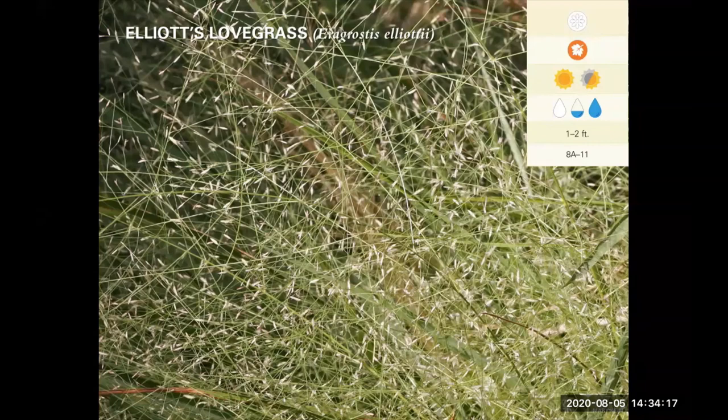As I mentioned before, grasses are really important to add some movement and texture to your landscape and also to help support those wildflowers too. This is Elliott's Love Grass. It is a perennial bunch grass, so it is nice and green and full year round. And then in the fall, it starts shooting out these beautiful plumes that are just covered in tiny, tiny seeds. And those seeds are eaten by invertebrates and small birds.